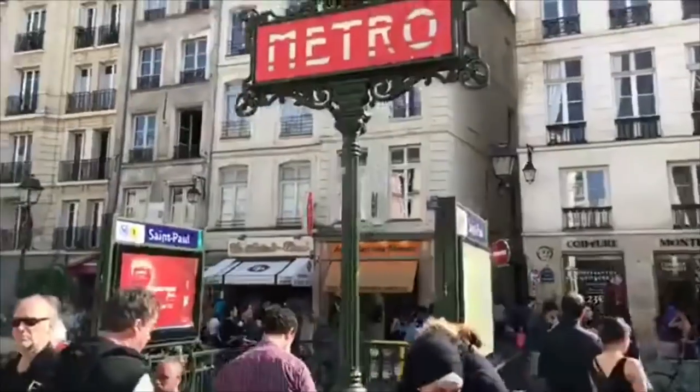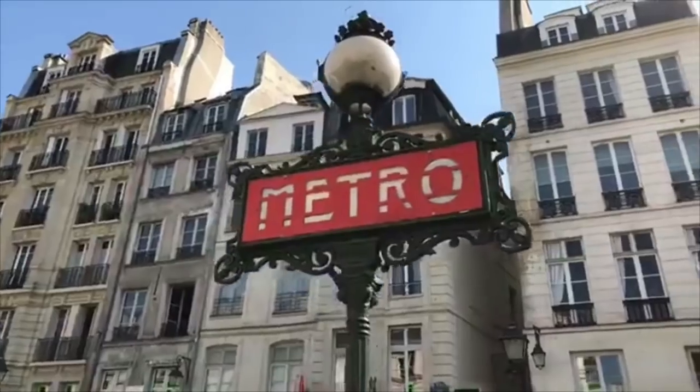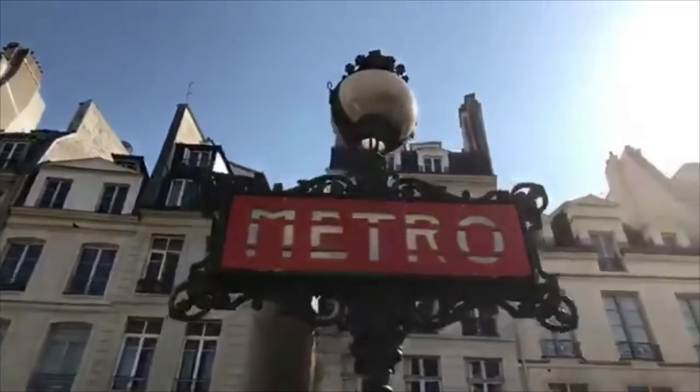Speaking of Hector Guimard, who did the synagogue, that's the Art Nouveau that he is known for. This is the station of St. Paul.